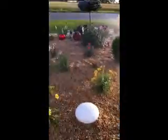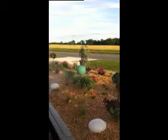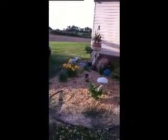We only have two stations. Station one takes up half of this garden, which you can see down there. And station two continues on this garden and then takes in this garden and the garden on the other side.